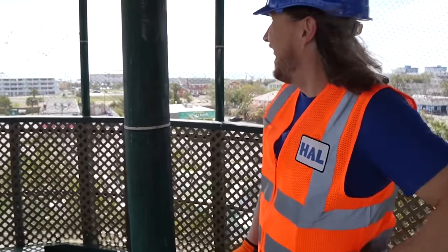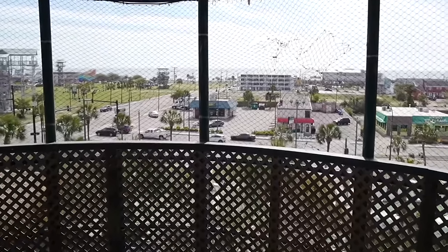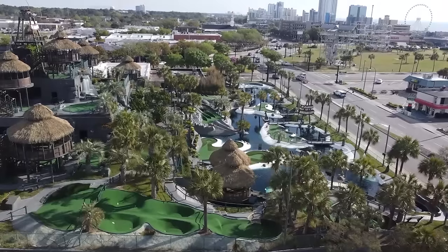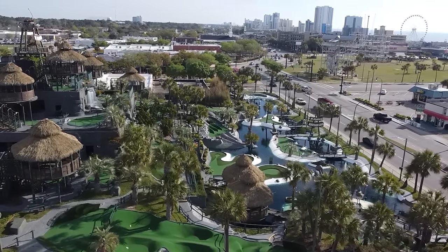It looks really amazing up here. We're pretty high. We can see the ocean, the Atlantic Ocean, the beach. And we can see the sky wheel. Oh, I've ridden that before.